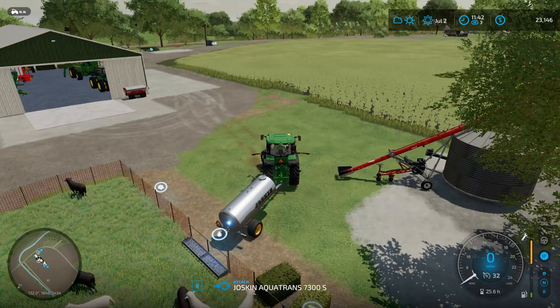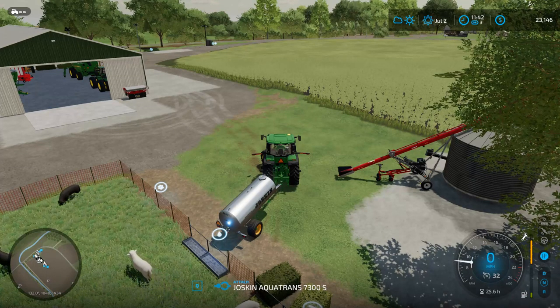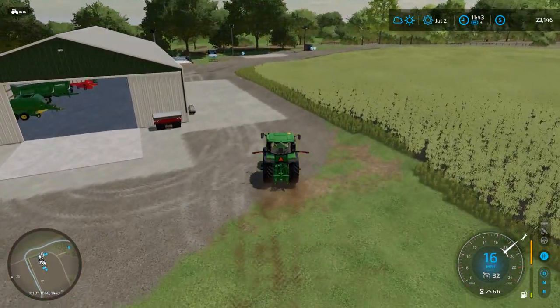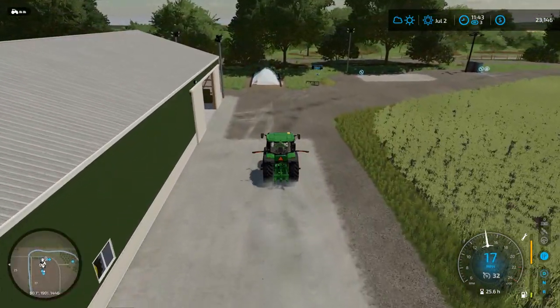Right, I'm going to head down to the store, because as you've just seen, we bought a new bit of equipment. It was in the sale, and it only cost us $8,972. And it is the Kvernerland 85112 Tedder. It's 11.2 meters wide, so it's not a bad size.